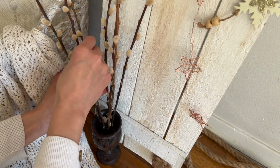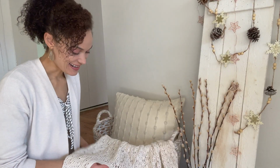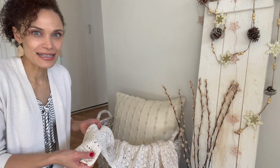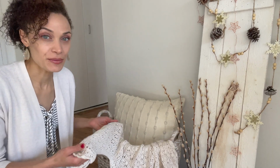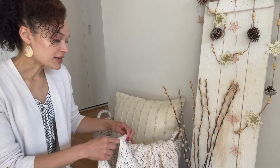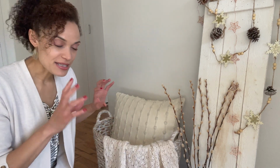Also, real quick, want to show you this piece here. I draped it in here just to look like, I don't know, a knit blanket or something, crochet. I don't know what this is. I don't know too much crafty things, but I draped it in here to add a little something. But the thing is, I didn't have any more throw blankets.